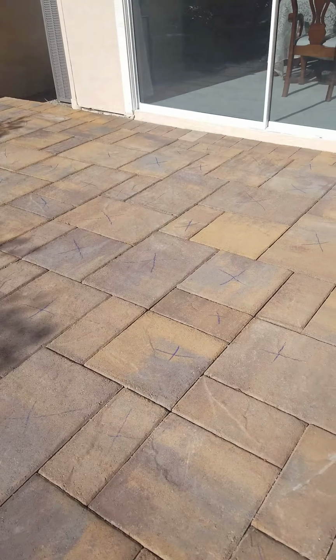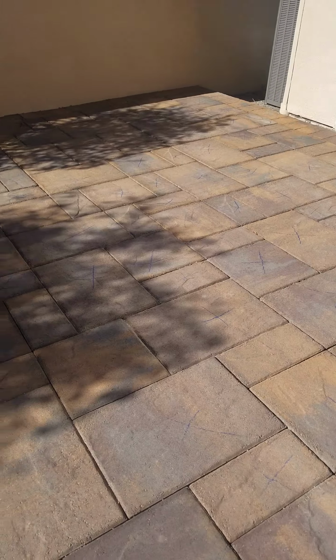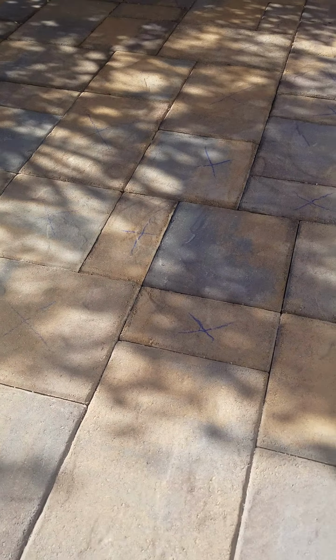This project is going to need to be taken out and reinstalled properly from start to finish. There's just too much wrong with it.